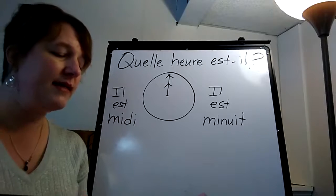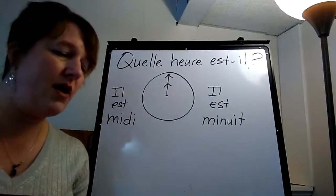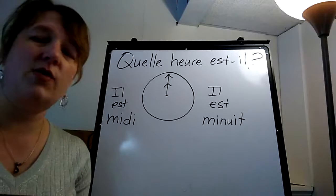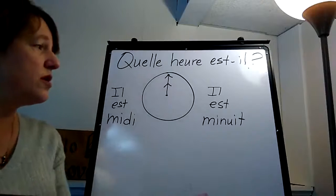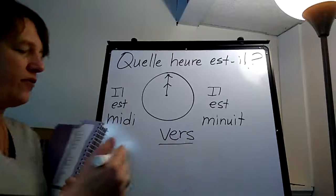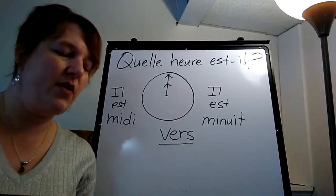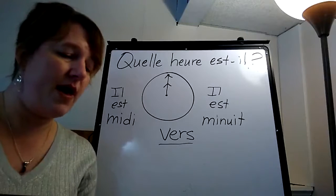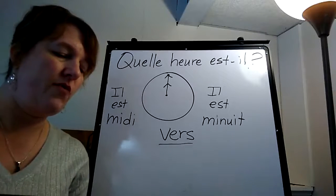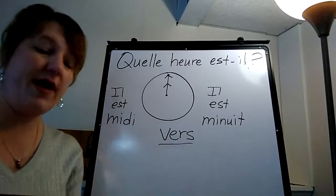À quelle heure est-ce que la famille arrive à l'église? À quelle heure est-ce que la famille arrive à l'église? They say about 9:20. If you want to say about, you use the word vers. Vers is about. So if we're going to say about 9:20, we would say la famille arrive à l'église vers 9h20. Vers 9h20. Okay? So when you see that about, they're asking for this word vers.